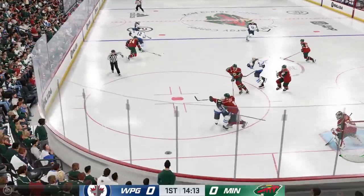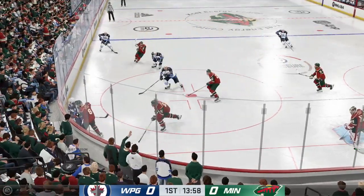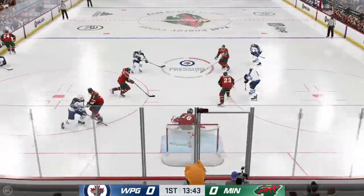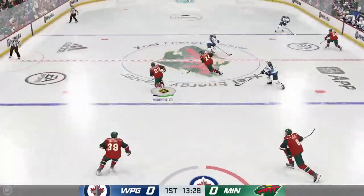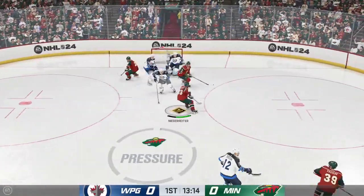Minnesota's won the faceoff deep in their own end. Both sides mixed up for that battle for the puck along the wall. Some solid defensive work in their own end with the poke check. Oh, what a hit against the boards! Executed perfectly, James. I mean, he can't maneuver. He's got nowhere to go. He's lined up, and then he's taken down.